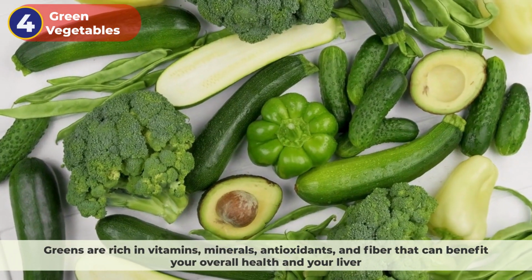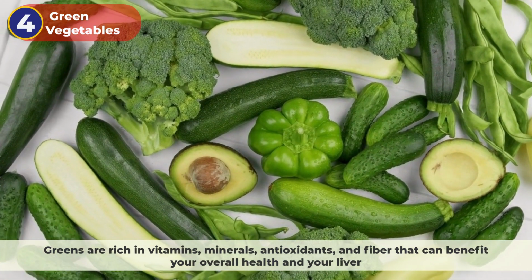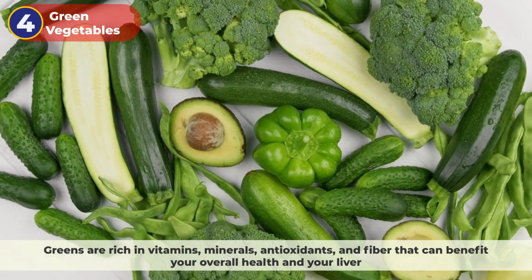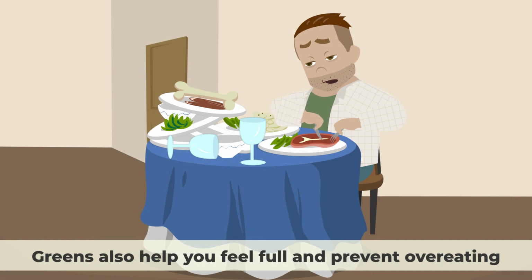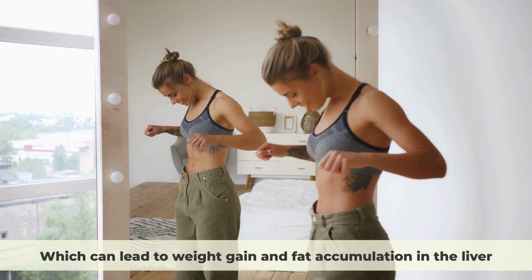4. Green vegetables. Greens are rich in vitamins, minerals, antioxidants, and fiber that can benefit your overall health and your liver. Greens like spinach, kale, lettuce, and broccoli contain nitrates and polyphenols that can lower the risk of fatty liver and prevent its progression. Greens also help you feel full and prevent overeating, which can lead to weight gain and fat accumulation in the liver.